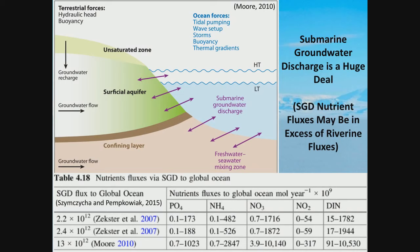So submarine groundwater discharge is a huge deal globally. It's the ability of the groundwater to discharge directly, rather than through rivers, to the coastal ocean and bring nutrients into the coastal ocean. This is a picture from a publication by one of the bigwigs in this area.